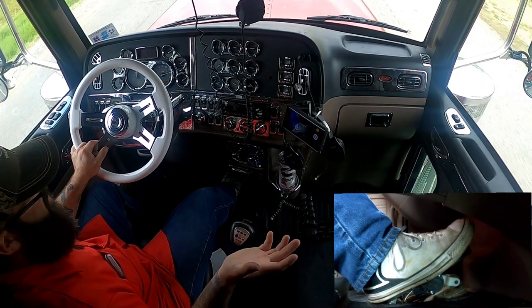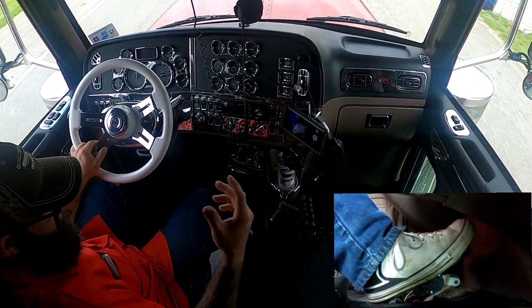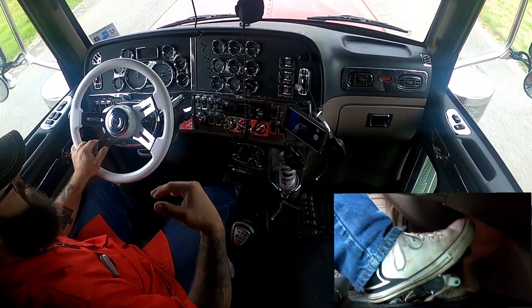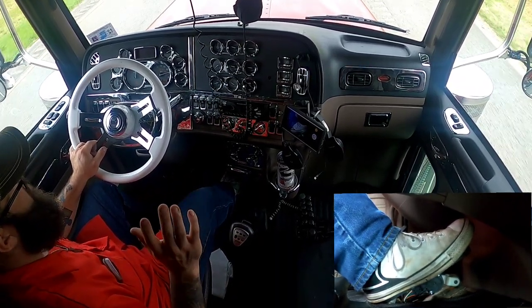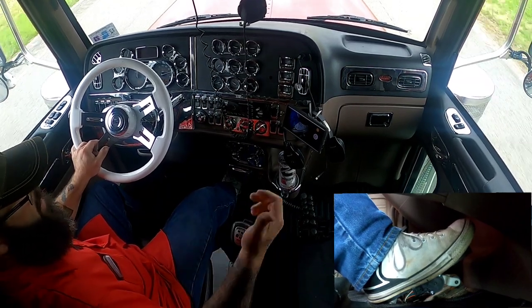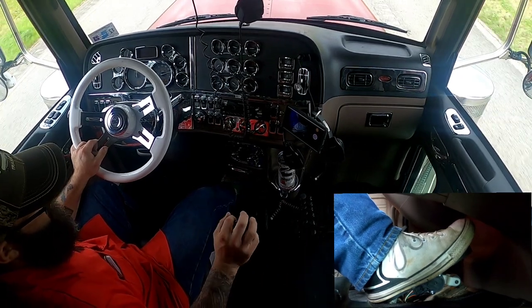Now, starting off, if you never drove a standard, you're gonna grind gears, but practice makes perfect. Nobody's perfect at shifting a truck. I'm not perfect, but that's how I do it. And I hope y'all enjoyed that part of it. I hope y'all learned something from it.